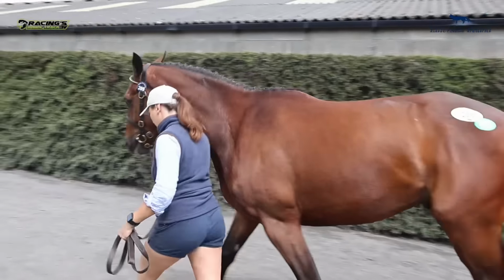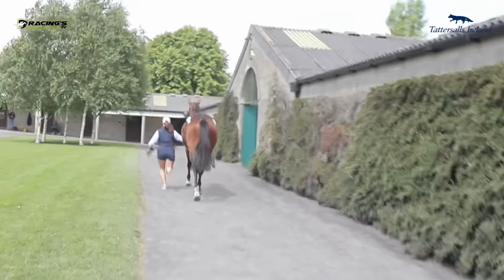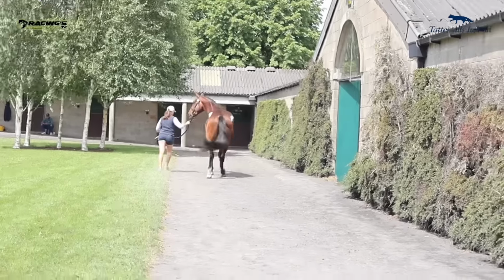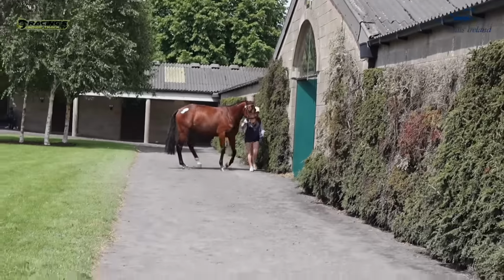And a jog as well, please. Drops his head. Moves lovely. He's done the exact same show now for 3 days. He's just a beautiful horse and a lovely attitude.